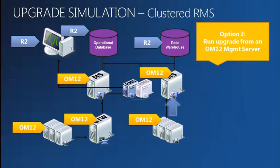So how many of you have a root management server, a clustered root management server? Can I get a quick raise of hands? It's about 10% of y'all.